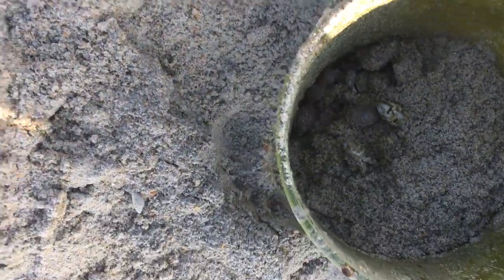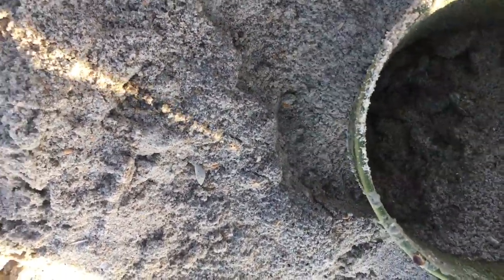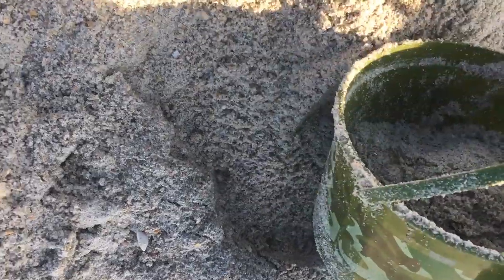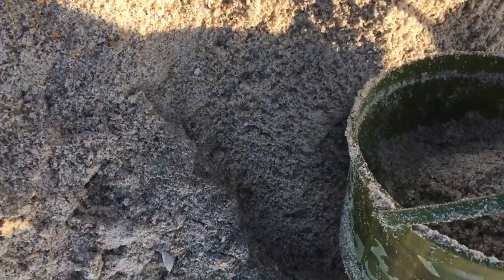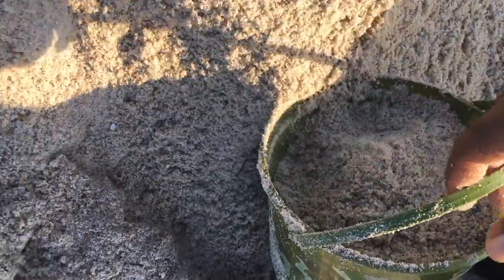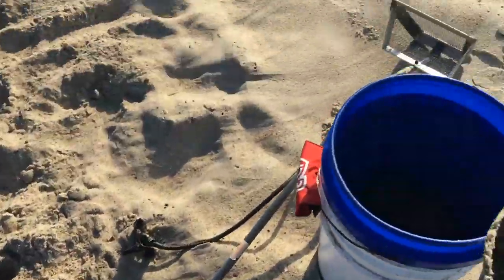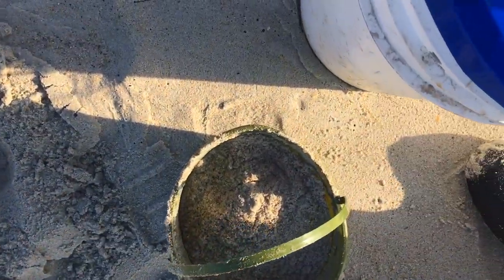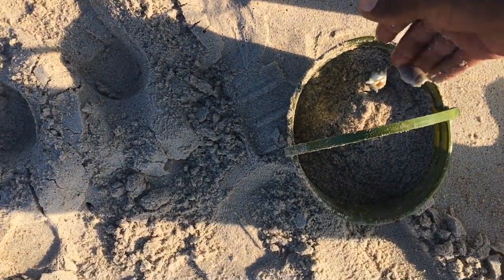Hopefully I'll be able to use them all before I lose any of them. That doesn't always happen, unfortunately. But there we go. So hopefully that helps somebody. And if you have different tips and tricks, do share. I'm gonna put a little extra sand in here, just so they have a little extra. And ultimately they'll end up in this 5-gallon bucket here, so they have more room to move around. More room to move around the cabin.